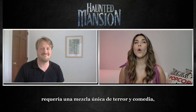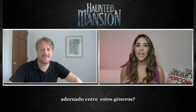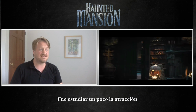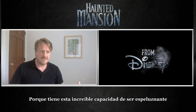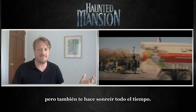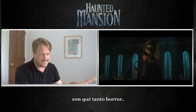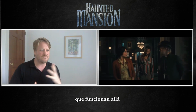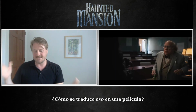The Haunted Mansion movie required a unique blend of horror and comedy. How did you approach capturing the visual tone of the film to strike the right balance between these genres? Sure. The first thing I did was study the ride a little bit, because the ride has this amazing ability to be spooky, but also make you smile all the time. How did they do it? That was the first question. So studying how dark they go, how horror they go, how bright they go, what worked there. Now that's a ride, it's a 3-minute live experience. How do you translate that to a movie?